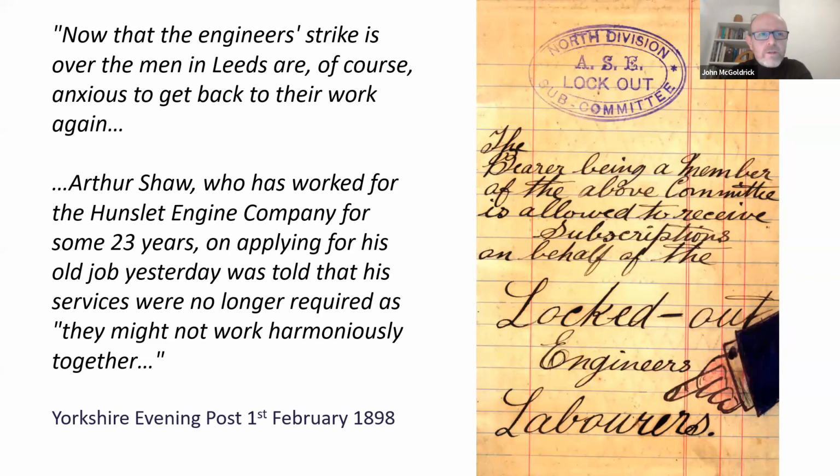So they were introducing machine tools and really attacking or undermining traditional crafts that had built up over the 20, 30 years before that. And it's an illustration of this particular individual, Arthur Shaw, who had been involved in the strike and who's clearly an organizer and had been identified by the management. So when he came back after being on strike to try and get his job back, he was given short shrift. This is the kind of colour we want to start trying to bring to the story.